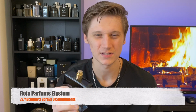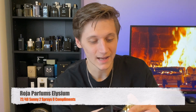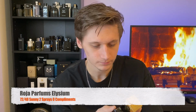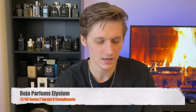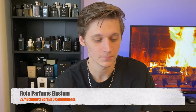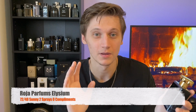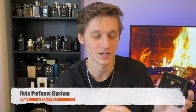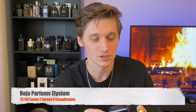People say it kind of smells like Creed Aventus. I don't think that at all, in my opinion. This is pretty much a masterpiece in and of itself. But yeah, in the dry down, it does dry down to a little bit woody and whatnot that you can pull off in the fall and winter time. So I'm saying this fragrance here is an absolute gem in my opinion. I'm so glad to have this in my collection. This is also the first one that I own by Roja Parfums, and I am so happy with this fragrance, guys.